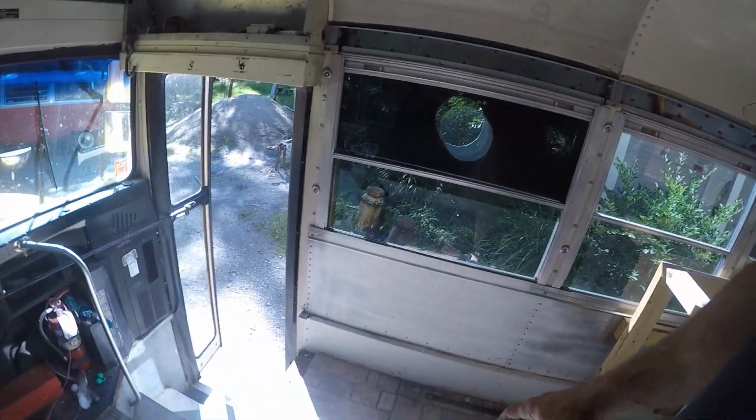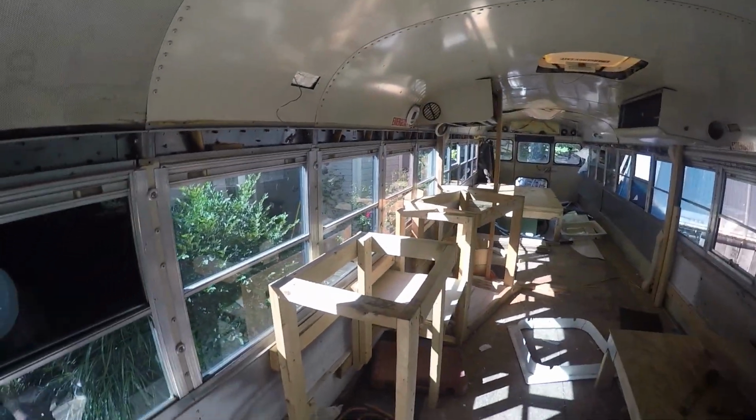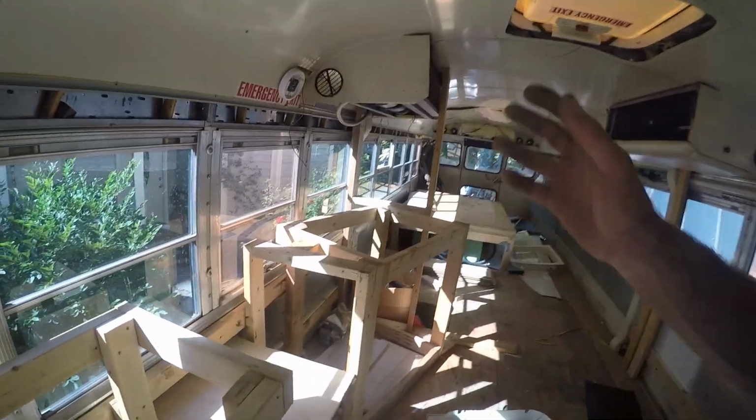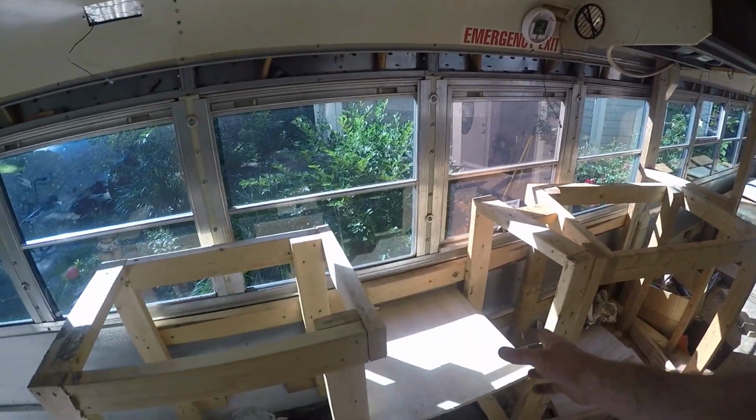Well, I made it. It made it home. It ran a little hot at one point, but it's been sitting a while. So here's the bus. Let me show you. The girl had a wood stove here, and needless to say, it's at least a place for a wood stove. We'd probably put one back. She had a sink and a stove.